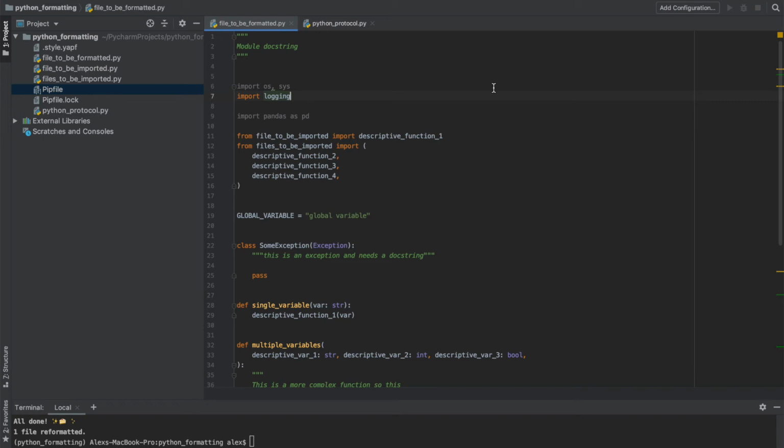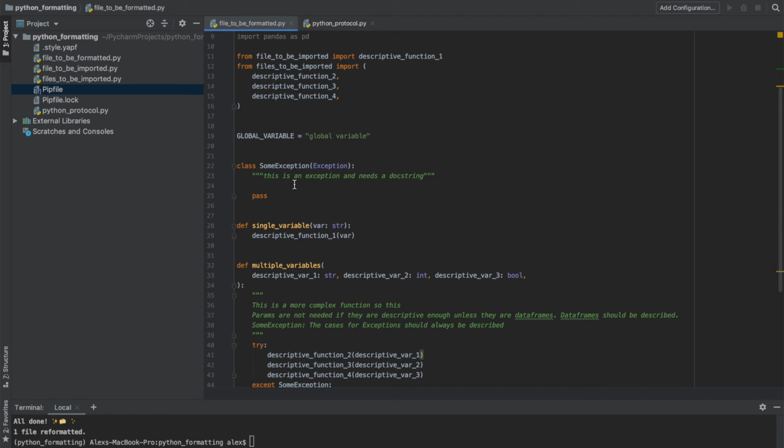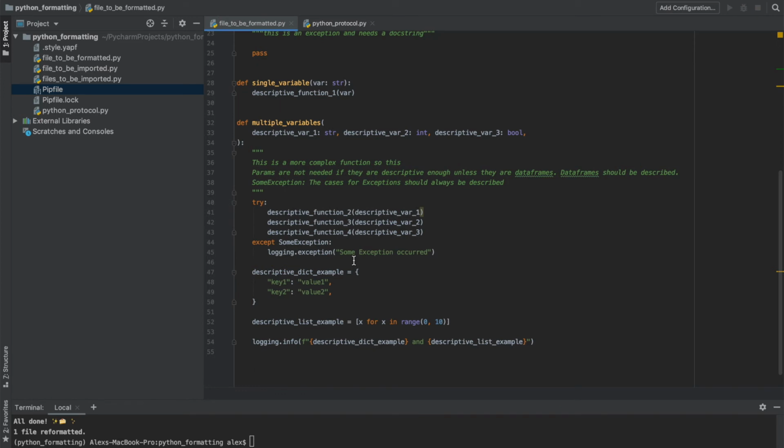Some points to note though, is that it hasn't quite covered the PEP8 import standard, though it has parenthesized the multiple imports. It's added a new line after a single line docstring, and it's listed all of the variables of a function on one line. It's set our dictionary key values to individual lines, and our list comprehension to one line as well. All in all, it's not done a bad job, and if you really don't want to be opinionated, then maybe this library is for you.